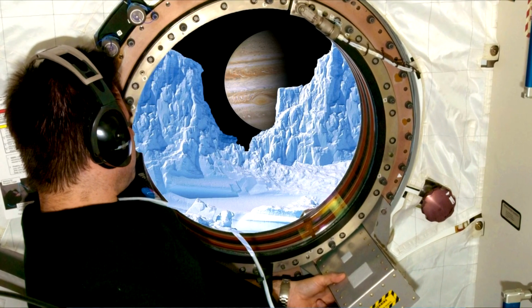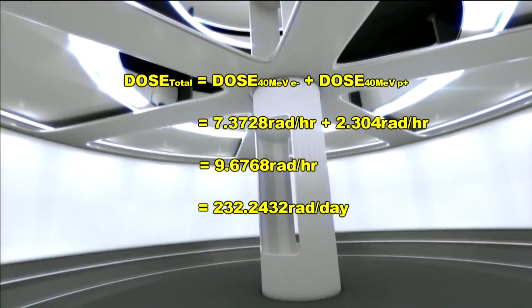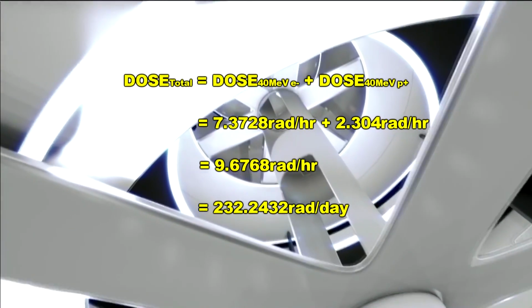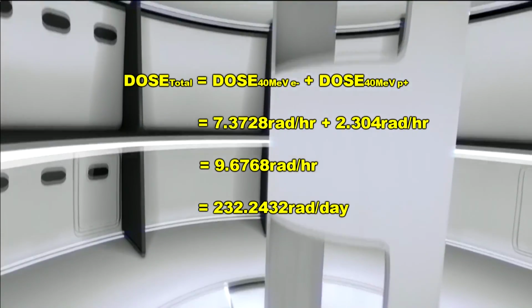Think again. We already established that 30 MeV protons and 40 MeV electrons require a substantial amount more shielding. The sum of the dose rates from these particles is close to 10 rads per hour. That means within 1 Earth day spent inside the MCT, you'll have received over 230 rads. You'd be dead within days.